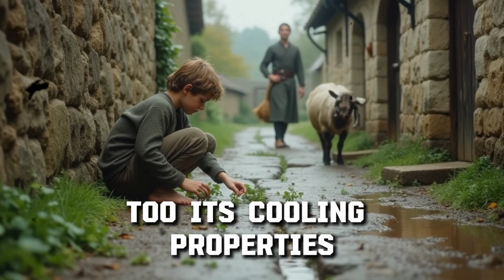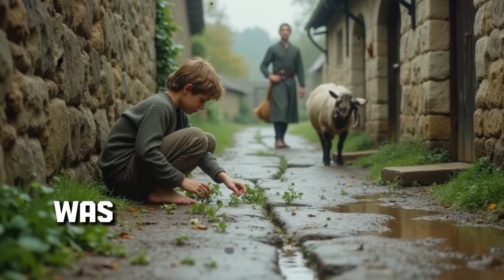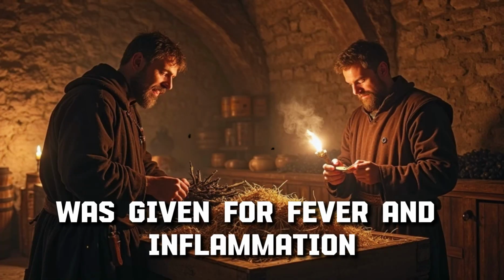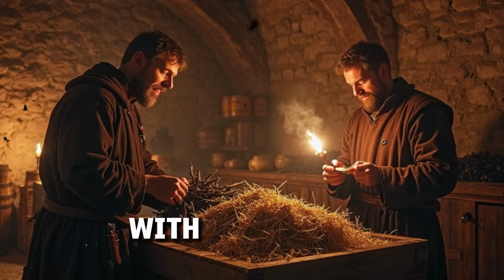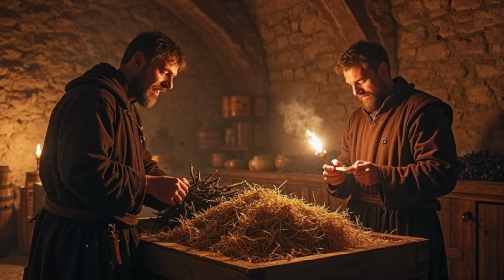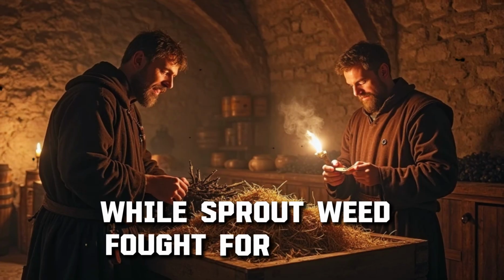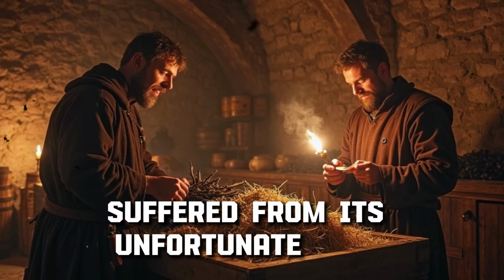Its cooling properties made it useful for skin irritations, and sproutweed tea was given for fever and inflammation. Modern agriculture declared war on sproutweed with herbicides, labeling this nutritious plant as a nuisance. While sproutweed fought for respect, another 14th century vegetable suffered from its unfortunate name.